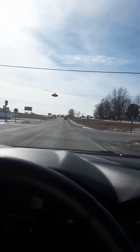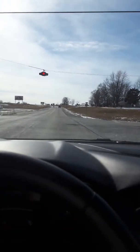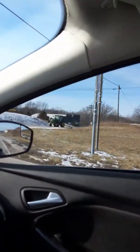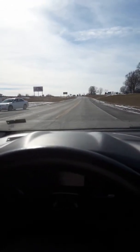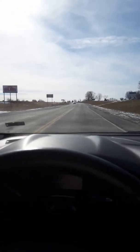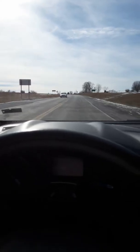Always stop before the stop sign, not after the stop sign. I'm going to look that way, I don't see anybody, and I'm going to look that way, and you see, lo and behold, here comes a tractor. And he wasn't there the first time I looked. So that kind of illustrates what can happen in just a second or two.